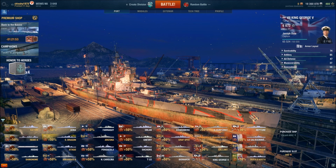The KGV is one of the few ships developed by the British line as part of the Washington Treaty. Thus, it's a little bit wonky. When I first looked at this, I loved the ship in Navy Field, but I was kind of concerned about how it was going to play in World of Warships. And lo and behold, I got my hands on it.